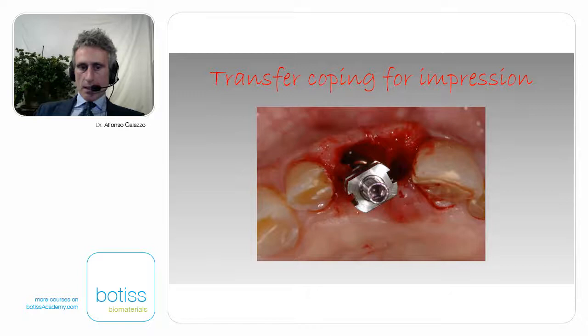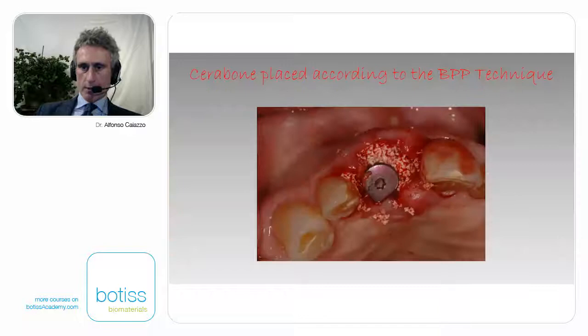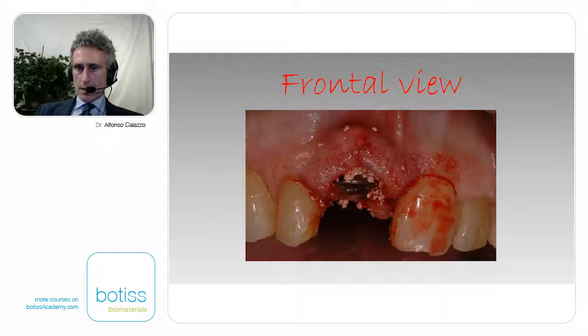I'm transferring the implant position into a lab cast with a surgical stent. This is what I do all the time on the anterior maxilla. I always take an impression, even if I don't load the implant right away. I have the temporary ready if I want to insert it 6 weeks later, so I don't have to take an impression. And this is the graft placed along the buccal plate, and some just at the collar of the implant to hold the soft tissue there. Frontal view. You see the graft up here going to the mucosa.